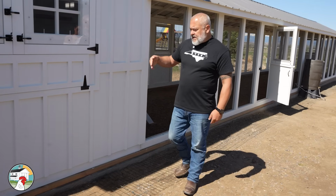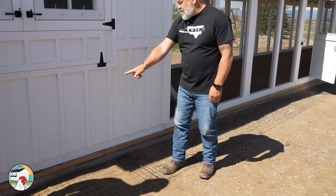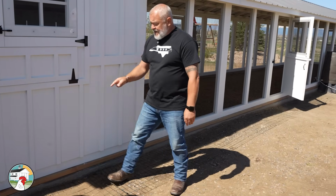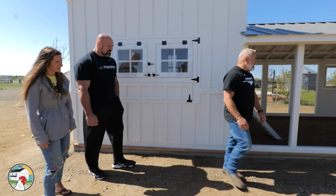In my mind, what's going to stop an animal, because they have the instincts to burrow and dig, to keep going and tunnel and maybe even come into your run. They don't have the instincts to come out 2 feet and go underneath. Okay? Interesting. So let's walk on down this way.